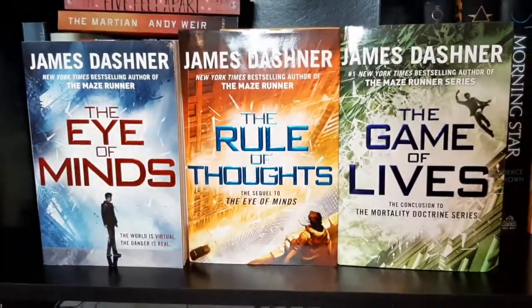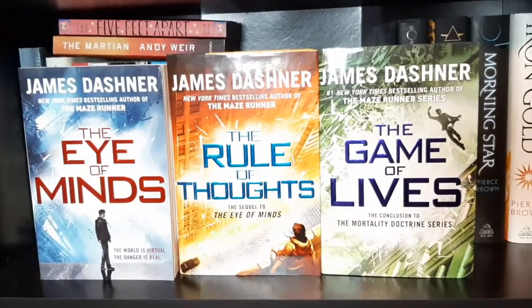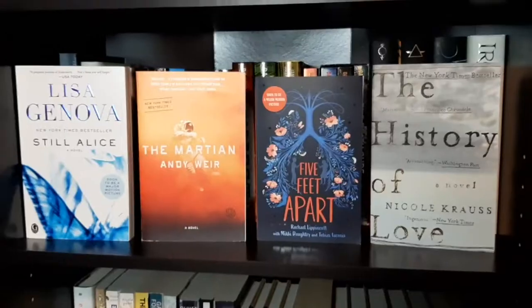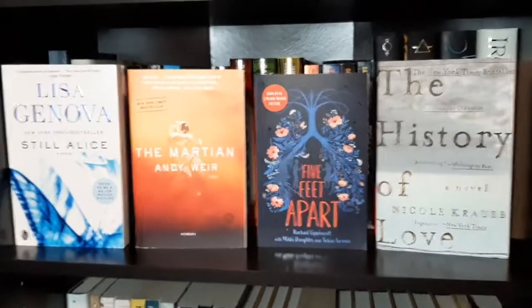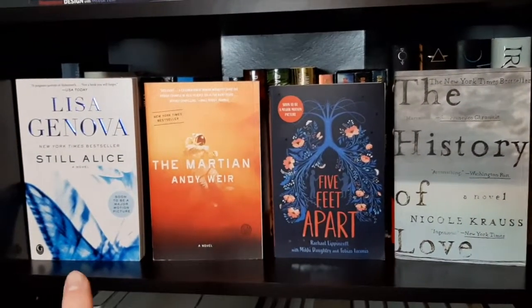Also by James Dashner, we have the Mortality Doctrine series. It's very similar to Ready Player One style. Speaking of Ready Player One, Ready Player One. And then we have some randoms on the shelf. So I got The History of Love, Five Feet Apart, The Martian, and Still Alice.